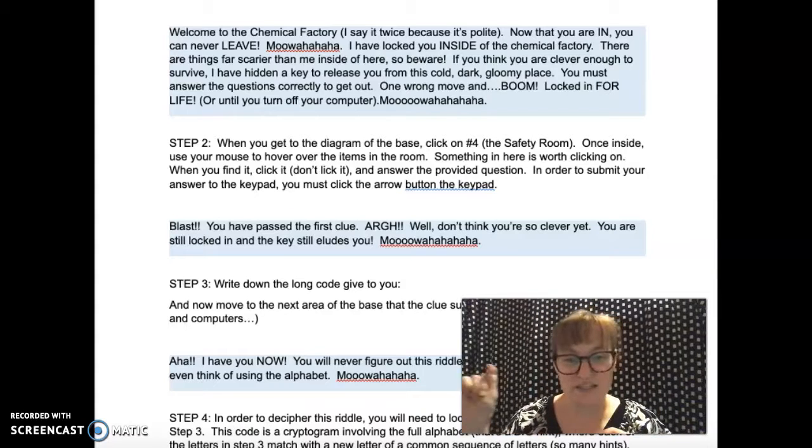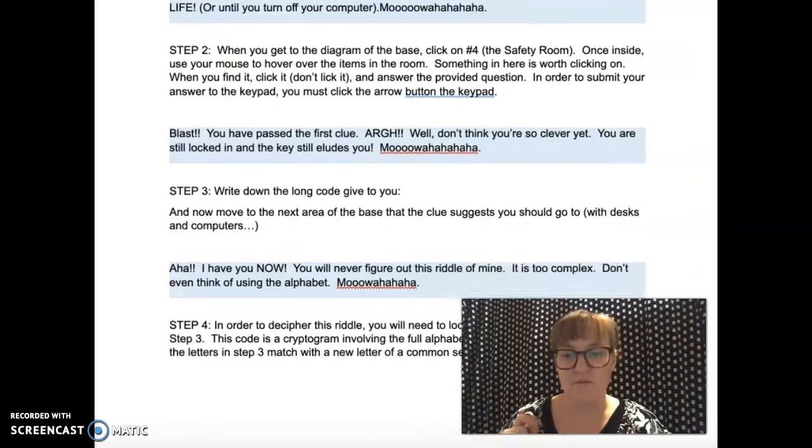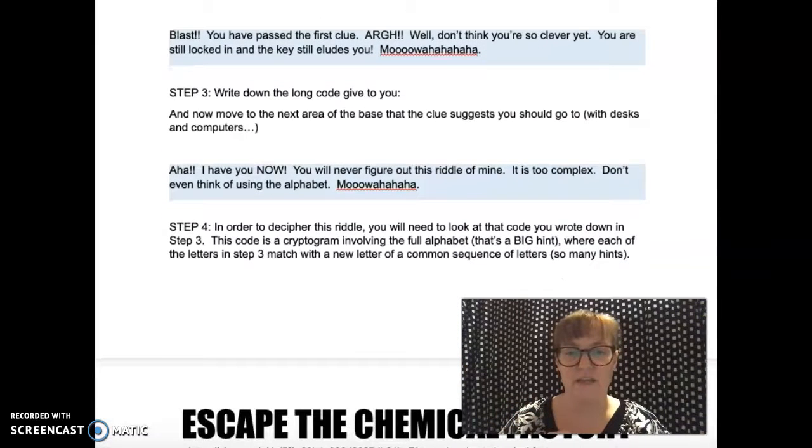Step 3, write down the long code given to you. Now, move on to the next area of the base that the clue suggests, and you should go to the one with the desks and the computers. I'm pausing so you can get there.